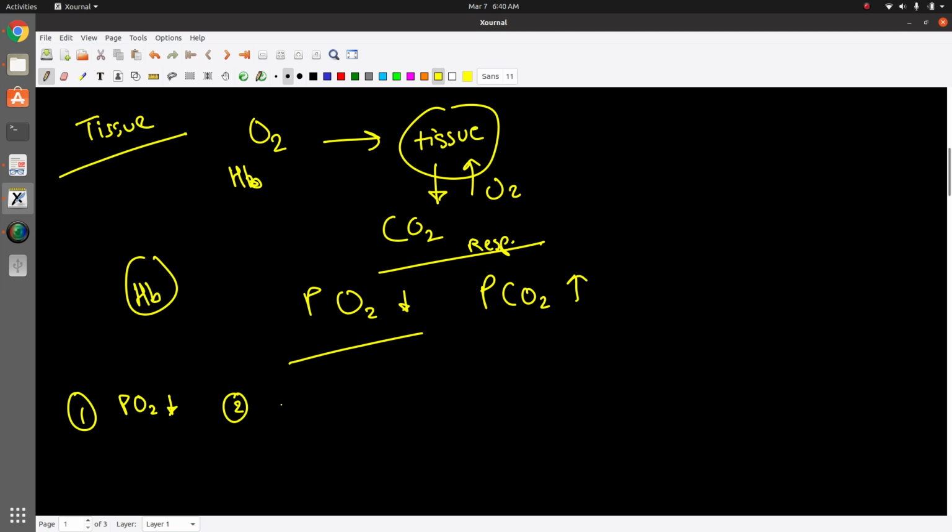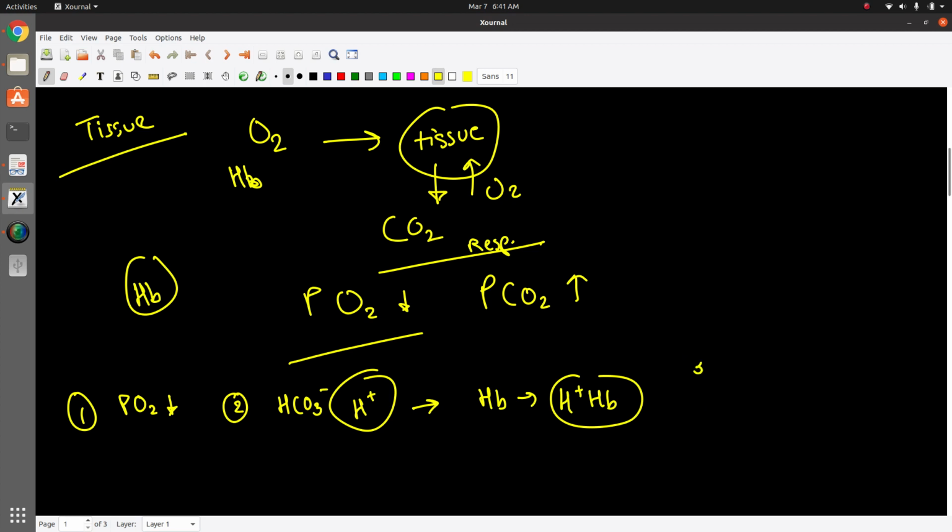So carbon dioxide is present in the form of HCO3 minus ions and H plus. This H plus actually binds to hemoglobin to form this molecule, and this actually competes with the O2. So when H plus binds to hemoglobin, O2 is kind of motivated to leave now. This is the second reason, and the third reason is that CO2 directly also binds to hemoglobin. So this changes the conformer of hemoglobin so that it is unfavorable for the oxygen to stay.